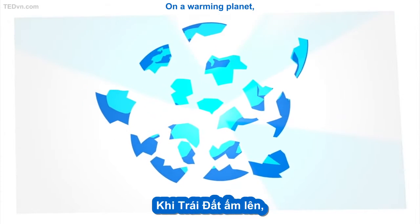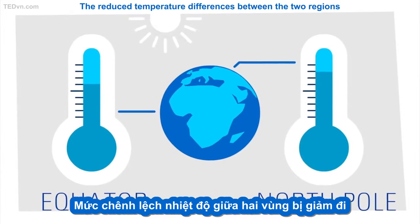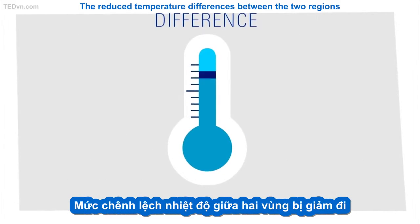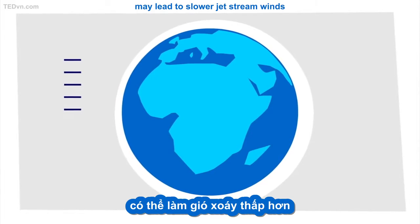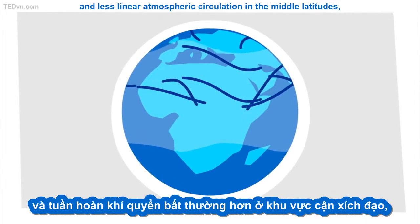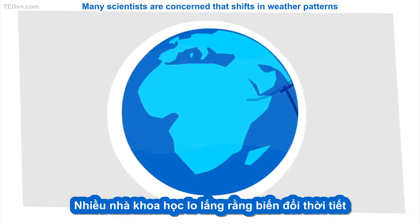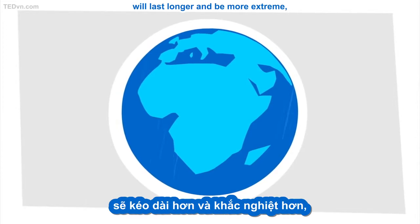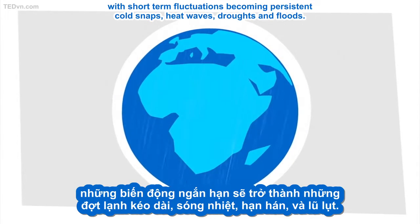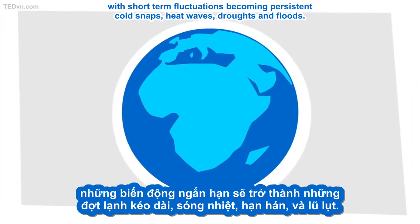On a warming planet, these feedbacks ensure that the North Pole warms at a faster rate than the equator. The reduced temperature differences between the two regions may lead to slower jet stream winds and less linear atmospheric circulation in the middle latitudes, where most of the world's population lives. Many scientists are concerned that shifts in weather patterns will last longer and be more extreme, with short-term fluctuations becoming persistent cold snaps, heat waves, droughts, and floods.